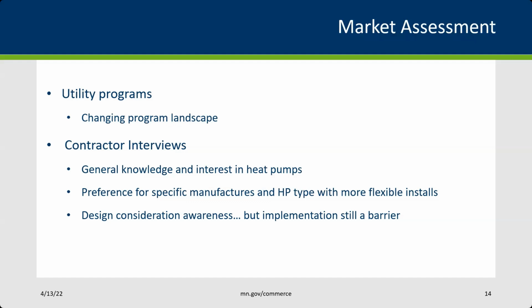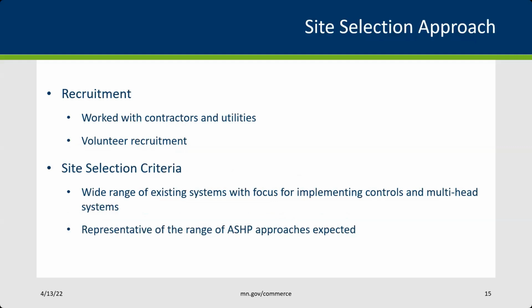There also was an awareness among contractors of a lot of the design considerations we're going to talk about today, but some implementation barriers still exist. So, for example, they might be aware of the importance of sizing of a heat pump, but not trained or clear exactly on the implications of how different sizing choices might affect how a system runs.